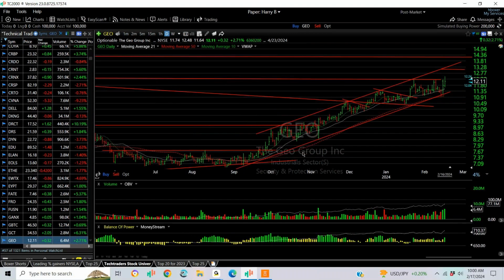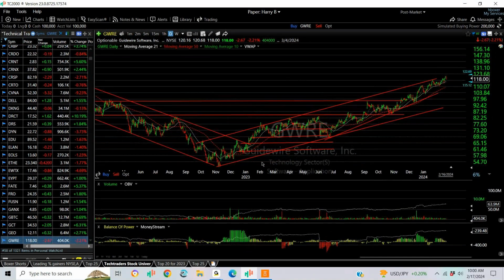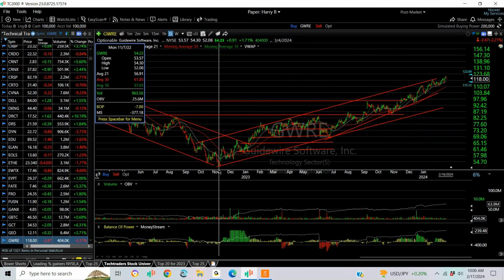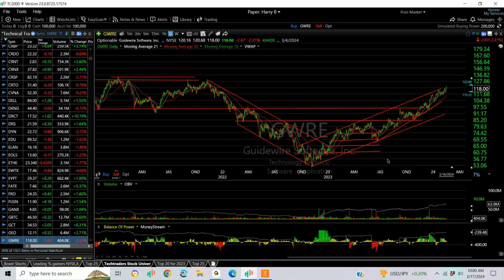GO, we put a Tech Trader Swing on it when it broke out of the base here, in the 8.75 range, I think it was. It's made it up to over 12. My target is 14. GWRE, look at this rising pattern. November 22, low 52, currently 118. Does it look done? No, it doesn't actually. I'm not going to be surprised to see it make a run up here, 130.